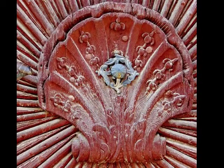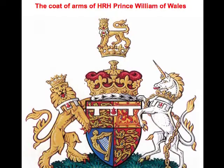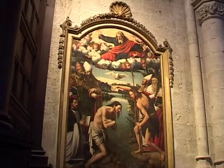Prince William has chosen to have a red clamshell emblazoned upon his family shield. This was to highlight his royal bloodline.